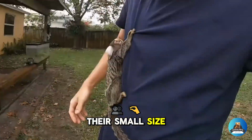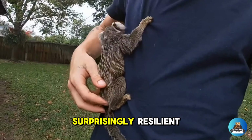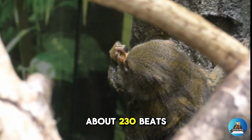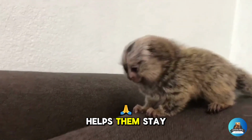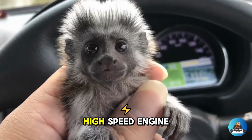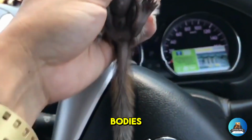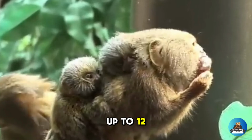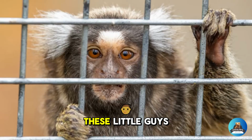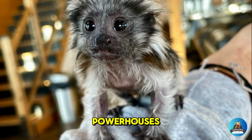Despite their small size, pygmy marmosets are surprisingly resilient. They have a rapid heartbeat of about 230 beats per minute, which helps them stay energetic and agile. It's like having a tiny, high-speed engine inside their little bodies. They can live up to 12 years in captivity, though their lifespan in the wild is shorter. These little guys are like tiny powerhouses, always on the move and full of energy.